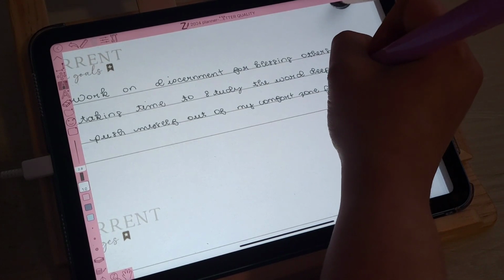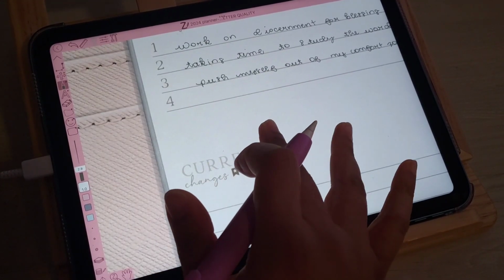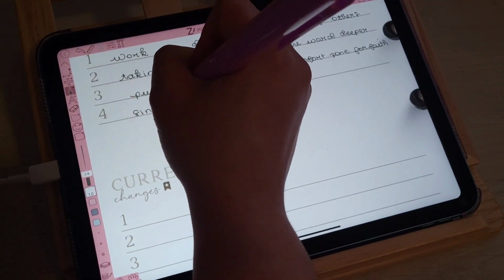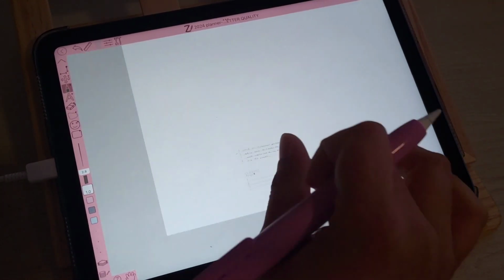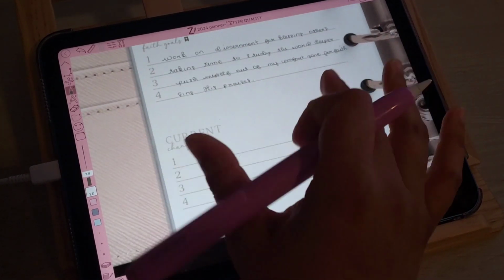for the faith, for sure. And then the last one is to sing his praises, which we talked about, I think, in the last plan with me. So if you watched it, then you know exactly what I'm referring to. I don't know why I zoomed out.